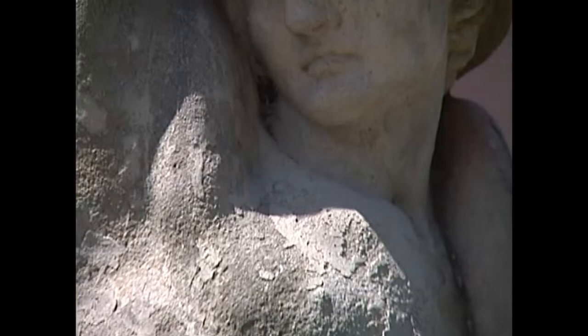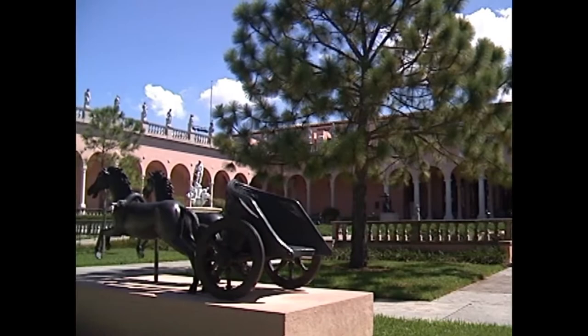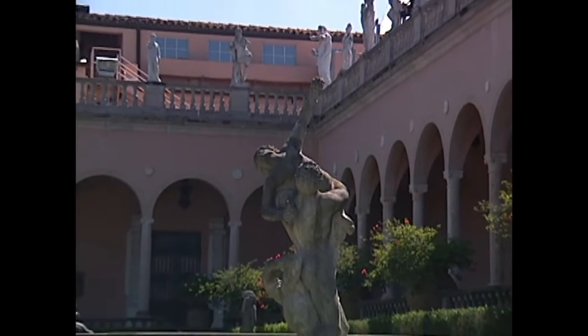This location is out of this world. Don't rush it. Take your time. For heaven's sakes, get a brochure. You're not going to want to miss anything. You're here at this awesome museum.